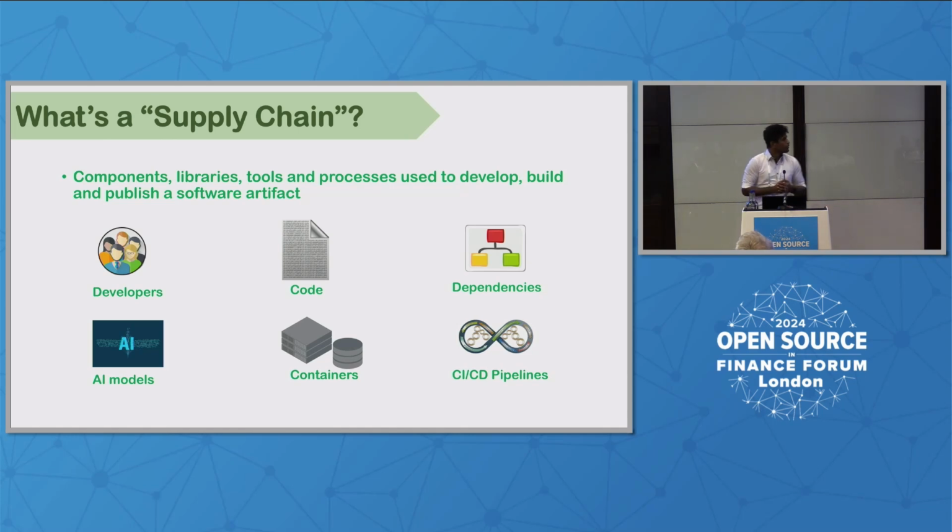So let's start with the basics on what exactly constitutes the supply chain. It's about the different components, libraries, tools, and processes used to build, develop, and publish a software artifact, right? So when we talk about a supply chain, we need to include aspects of developers, the actual code, and the dependencies and where they come from. With growing AI, definitely the AI models, containers, and the CI/CD pipeline. So all of this needs to be taken into account.